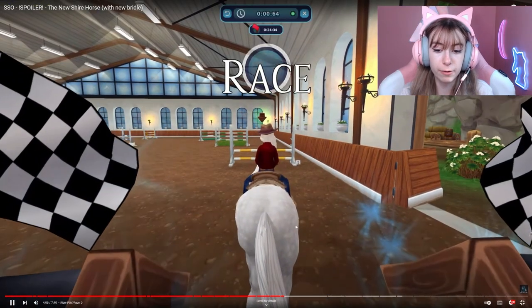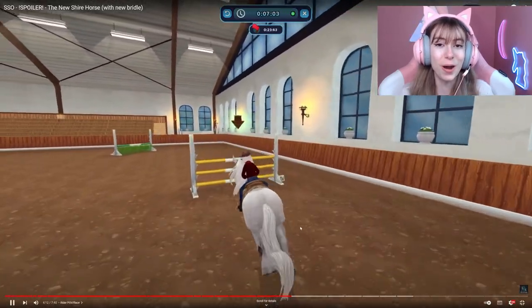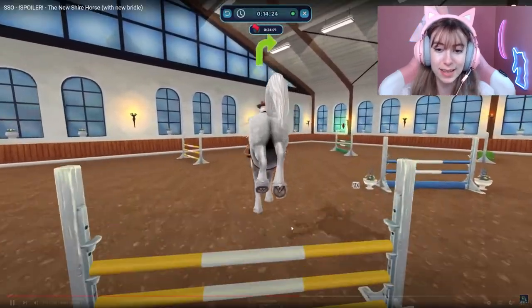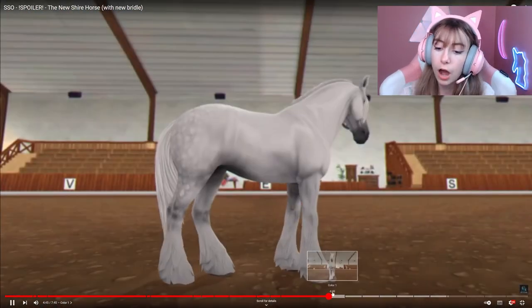And then we get a race with it. Oh my goodness, you're so tall. Our characters look so uncrisp, and the horses are magnificent. What is this? This horse is so good. Okay, anyways, I know this race. I'm skipping it.